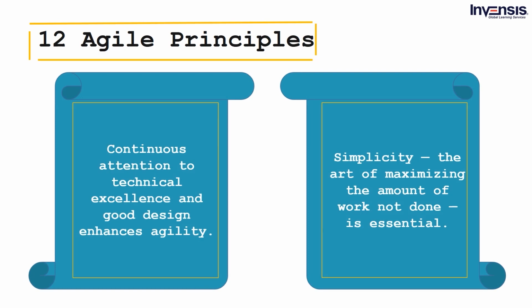Continuous attention to technical excellence and good design enhances agility. Development teams wait for an eternity to clean up their codes, which are either redundant or confusing. Coding should get better at each sprint, and teams can use Scrum tools to review their code to find the best possible solutions. When you clean up your codes during the project, it saves a lot of time for your project. Simplicity, the art of maximizing the amount of work not done, is essential.